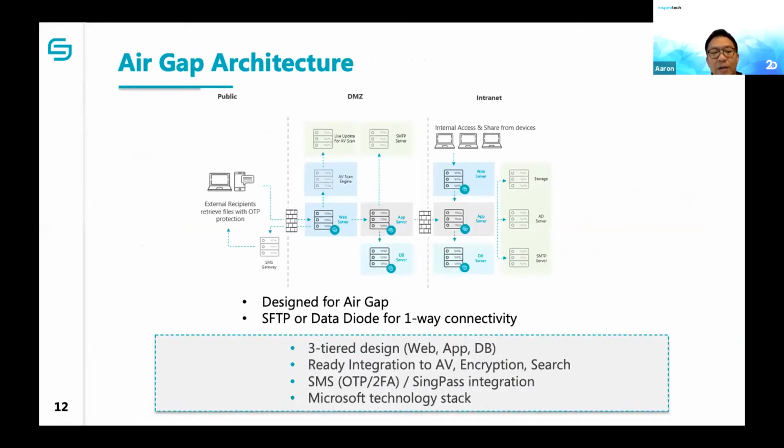Okay, let me quickly delve into the air-gapped architecture that I was talking about. The EasiShare architecture was designed to reduce the organization's attack surface and provide protection from outside threats. EasiShare is a 3-tier design with a web app and a DB server, all built on Microsoft technology. Each tier can be scaled independently, so you can add load balancing and redundancy if you need it. We also offer one-click updates, so we keep the system libraries up to date, and we will also provide security patches on a priority basis.